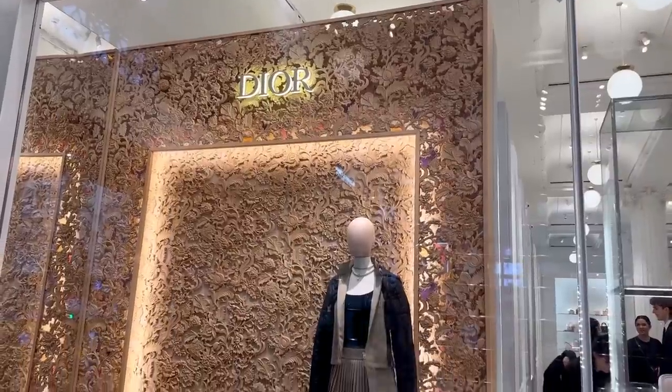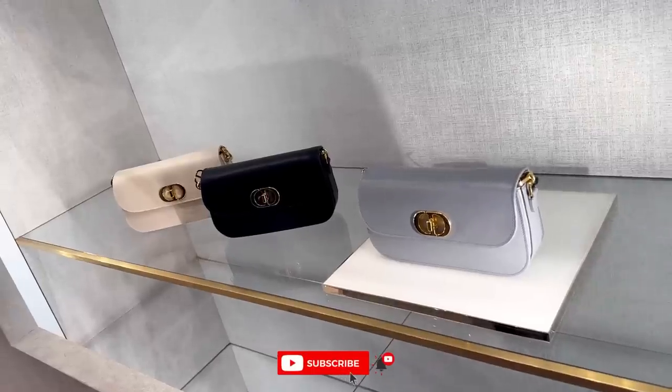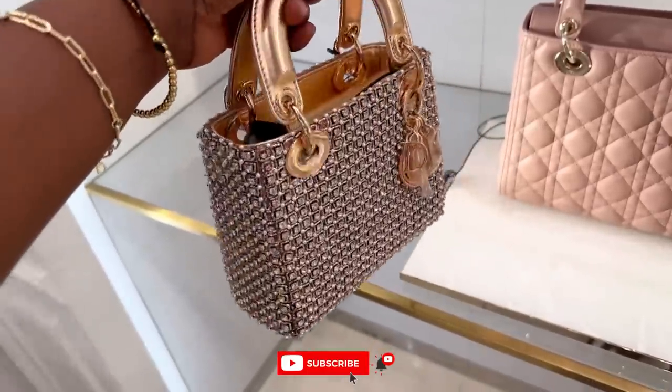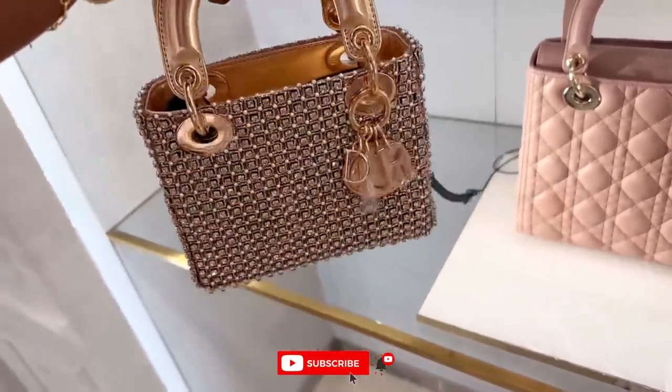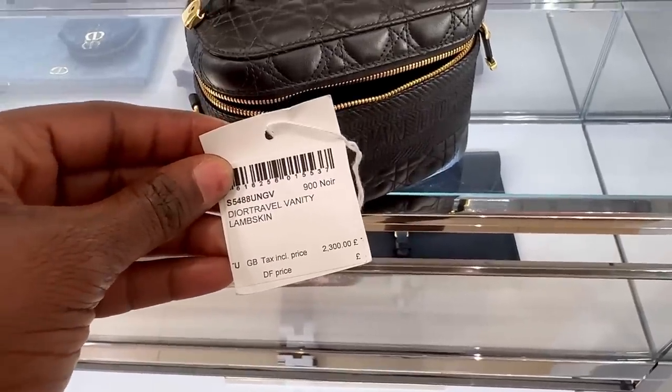We're still on the first floor. So after Chanel, I moved on to Christian Dior. So in Dior, the first one I started with is a mini Lady Dior that retails for £6,000. Yeah, this bag is really gorgeous, and this one is £2,300.